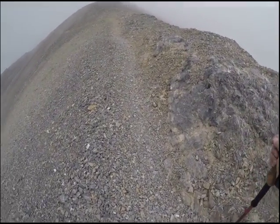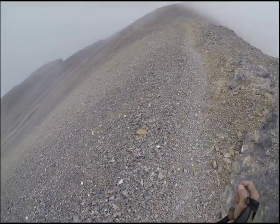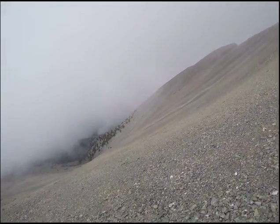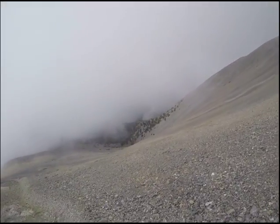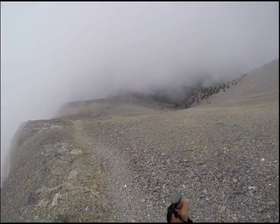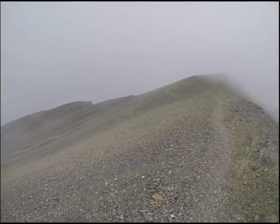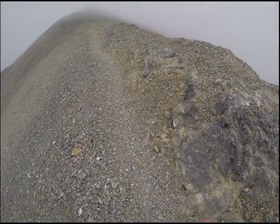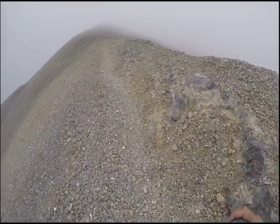I heard my first thunderclaps about 5 minutes ago, so I would imagine it's going to start raining pretty soon. But once I get on top here, I'll get in one of the shelters and put my pants on and get my rain gear on the ready.